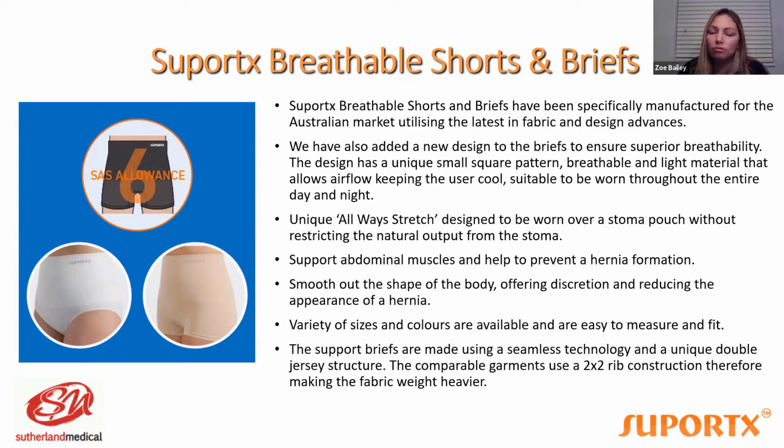They come in a variety of colours and sizes. They're easy to measure, which would make it very easy for you to be able to provide these for your patients, and they're extremely competitively priced. So I'm sure you're going to be very happy with that bit.